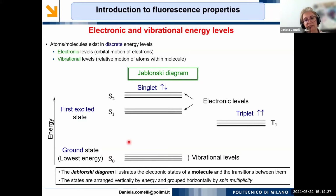And for describing fluorescence, it is necessary to consider a molecule and to consider the energy levels of a molecule in terms of electronic levels and vibrational levels. So these energy levels that are related to the orbital motion of electrons and to the relative motion of atoms within molecules, so to the vibration of the molecule.